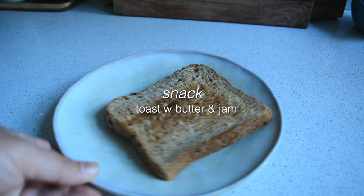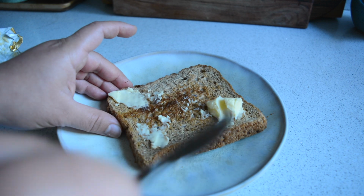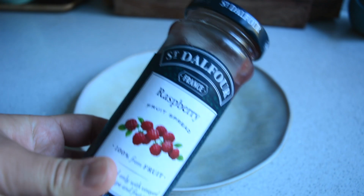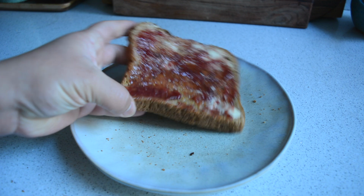And then a bit later I got hungry again and I wanted something sweet, so I'm having a slice of toast with butter and raspberry jam. And this is my favorite brand of jam, as it's pretty much just fruit and doesn't have any sugar, and it's just super delicious and not too sweet.